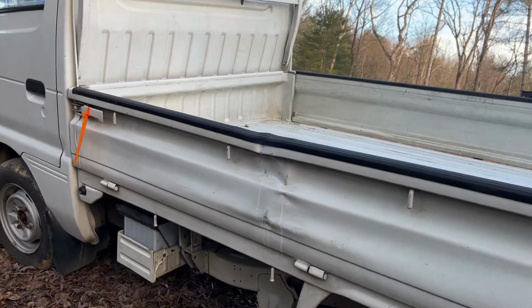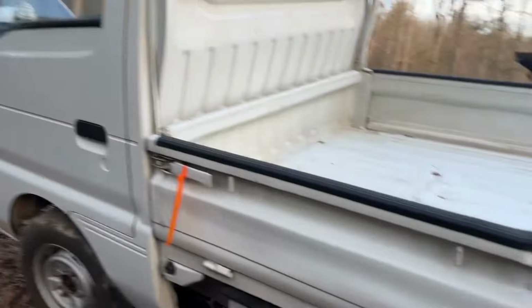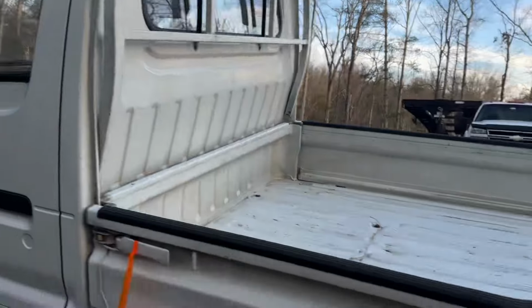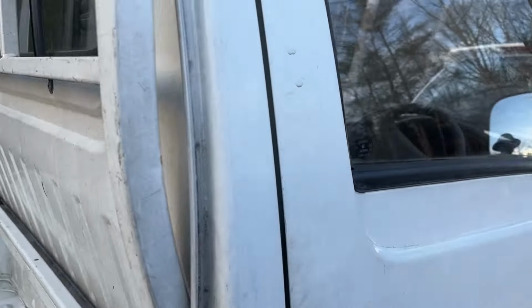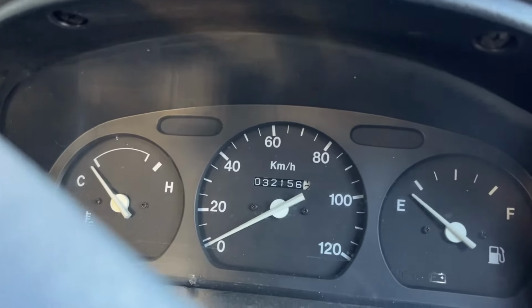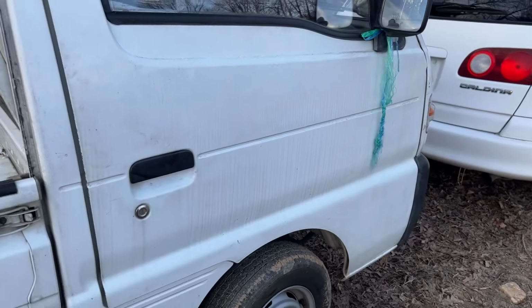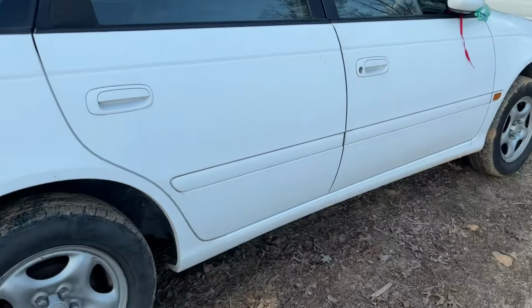Here we have some damage to the side. So if you see somebody hit the side and then they spray painted to try to protect it. The door looks beautiful. 5-speed with an extra low one, 4-wheel drive, 32,000 kilometers. So that, guys, is very, very low. That is 20,000 original miles. So nice.